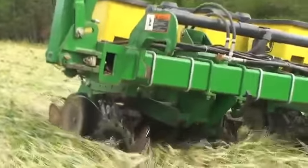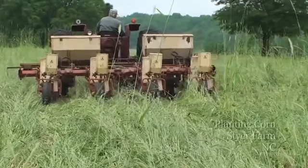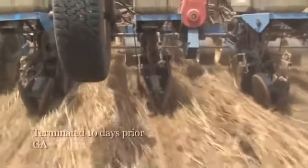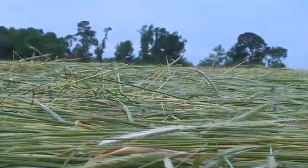We did have some wrapping issues on our row cleaners, but we had a situation where we did not get it sprayed like we wanted because of windy days. We have found that if you can plant in real green rye or when it's real dead, that's best. In between, this rye gets tough when it's trying to dry down. So that was our main deal last year. It was in that tough stage.